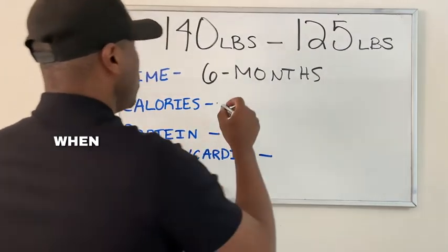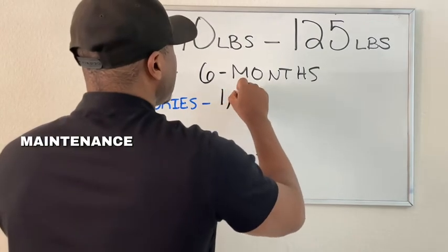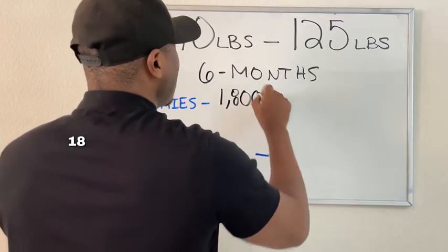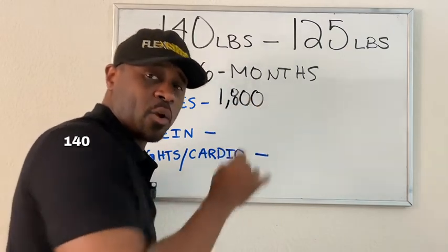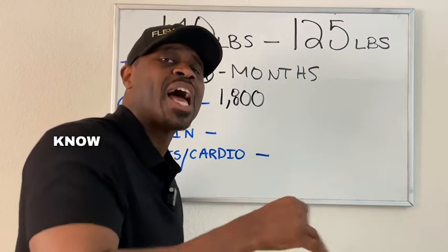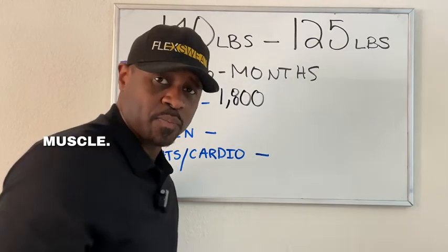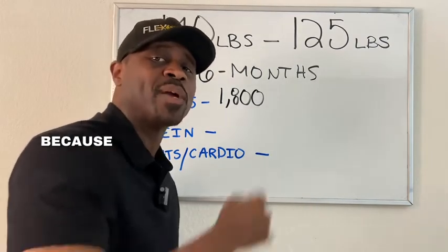Calorie wise, when we first started the program, we found her maintenance, and her maintenance was actually 1,800. And that was the amount of calories that was keeping her at 140 pounds. She was in the gym a few days a week. She just didn't know how to progress it to build muscle. She did steps, she did cardio, but she was still stuck at a plateau because she didn't know how to progress.